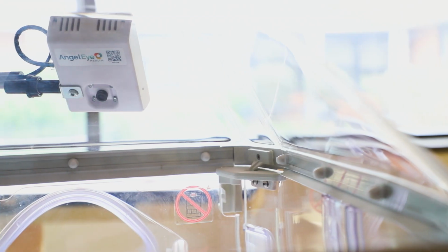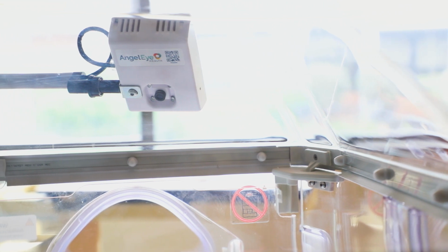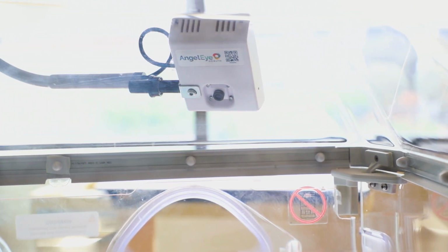We offer a camera system called Angel Eye for the parents that are unable to be with their child during the day or even at night when you just want to take a look at your baby. It's a live stream that is able to show your baby's face, and just having that is so much comfort for a mom and dad, and you're able to give that password to families, friends, neighbors, whoever you choose.